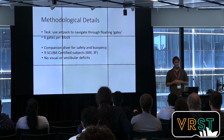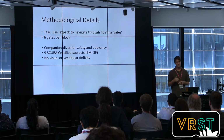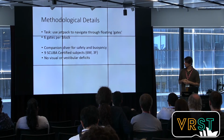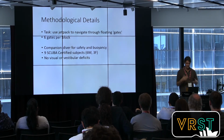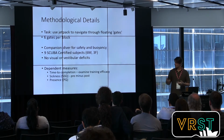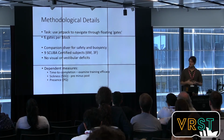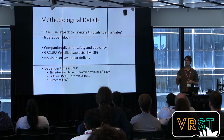Participants had to be scuba certified, and they had to report no history of visual or vestibular deficits. I mean, they could wear contact lenses, but otherwise no visual or vestibular deficits. And also, we had a kind of a training session, and some people we realized, okay, they can't do it, we'll get someone else. So there were some people that came in and didn't end up participating. And our dependent measures are essentially time to completion, how long does it take people to get through the gates, measures of sickness, measured through the simulator sickness questionnaire before and after, and also the presence questionnaire.